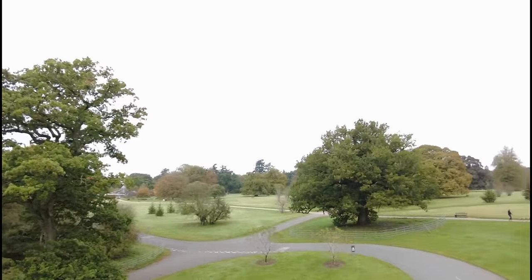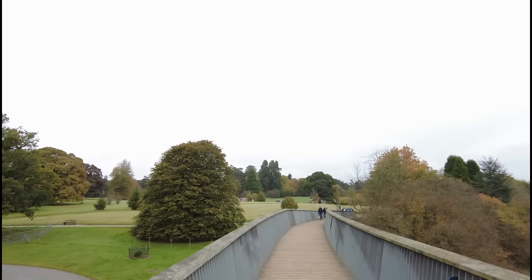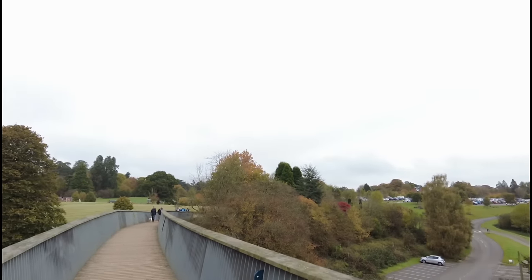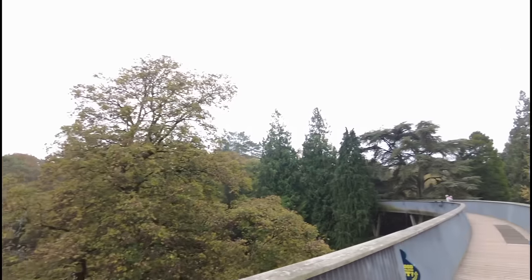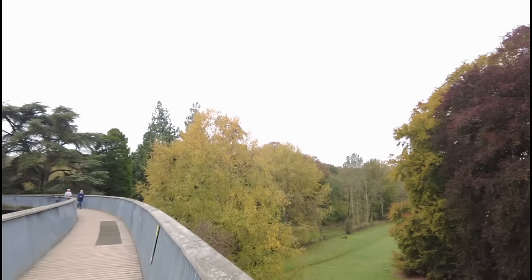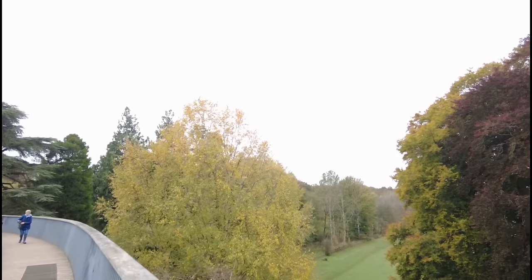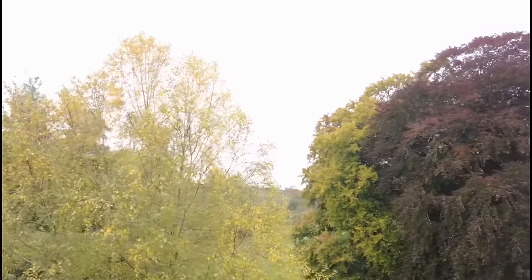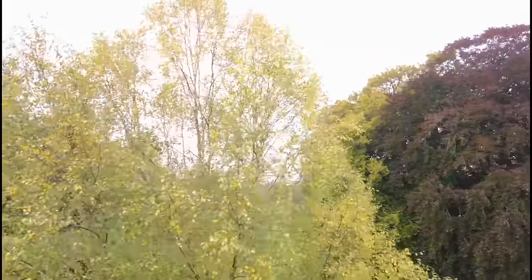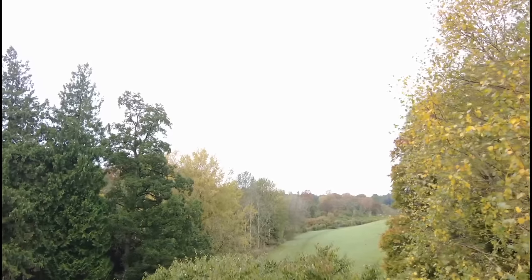Just to show you round. This is the sky bridge we're on, which was put in a few years ago, and it links the two woodland areas, and you get fantastic views up in the air. So we're quite high up, as you can see, and there's a few glimpses of trees in the distance. I can see a lot of reds and browns. So come with me and we will look at the Arboretum. See you in a moment.